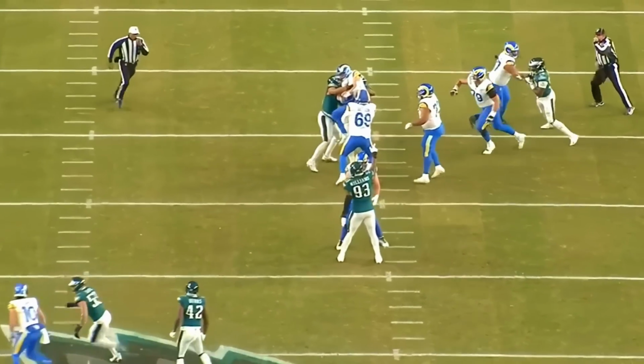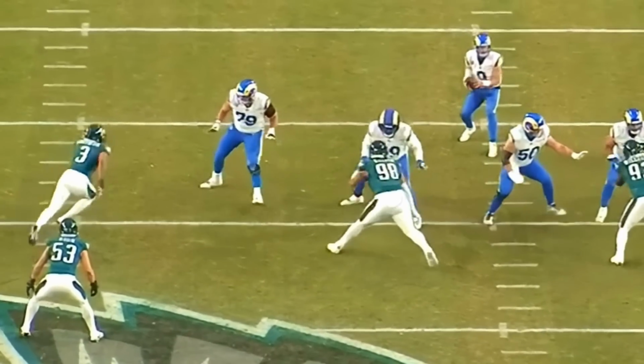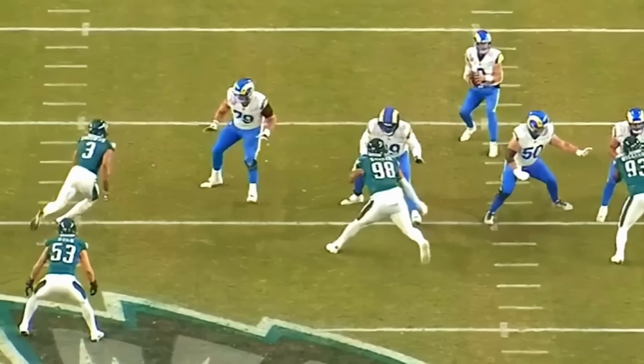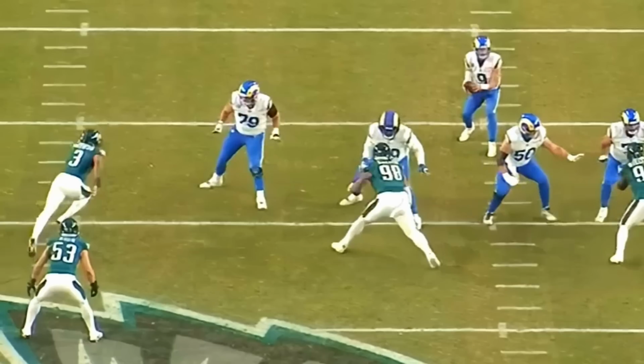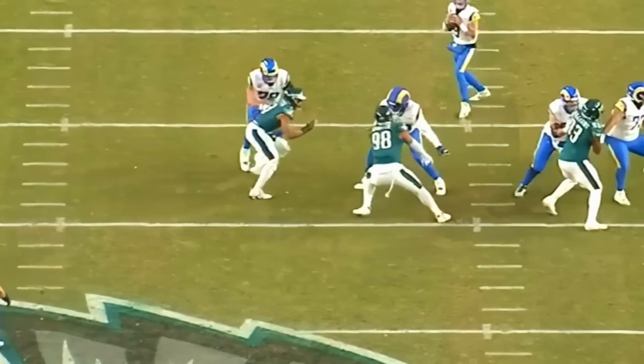First and foremost, the one thing with Nolan Smith on this play is he's going to start upfield. He's going to get that offensive tackle thinking this is some sort of speed move, only for him to jump back to the inside. And as he jumps inside, look at him take out the guard on this one. He's going to leverage himself right to the inside shoulder.